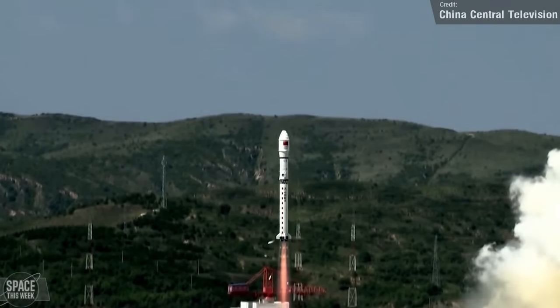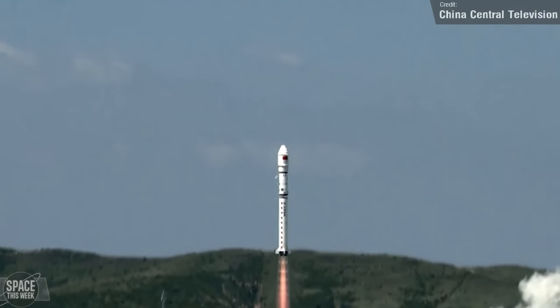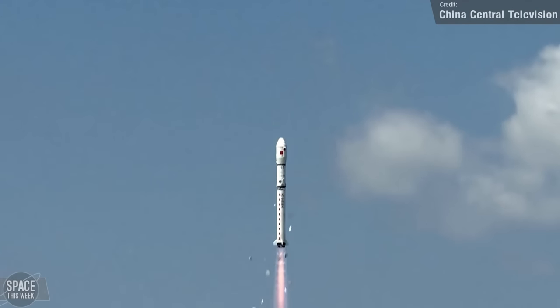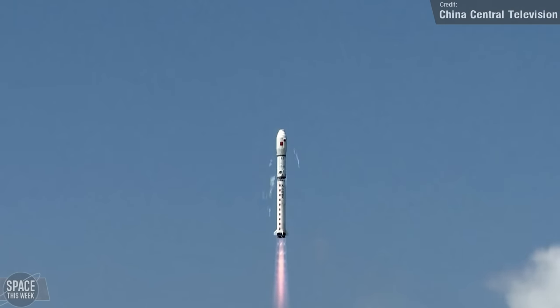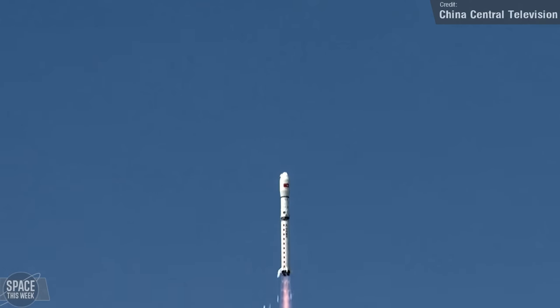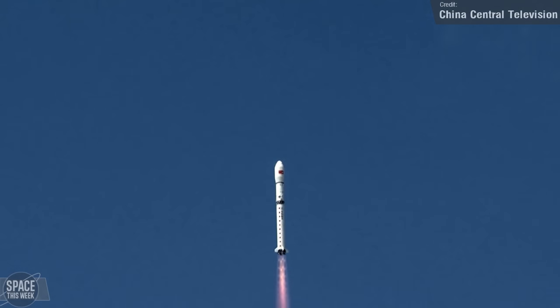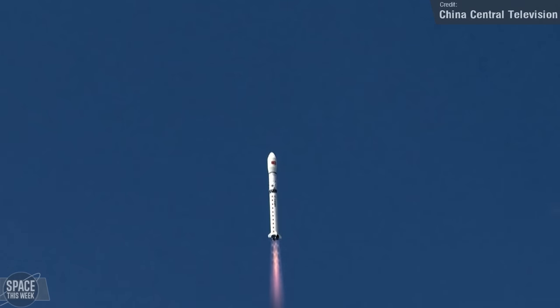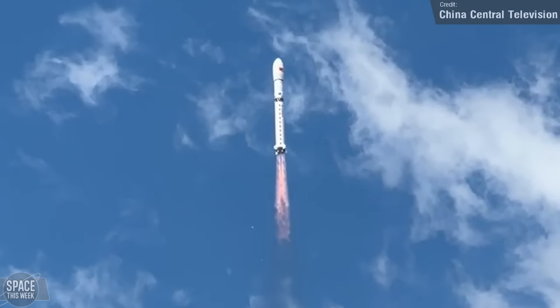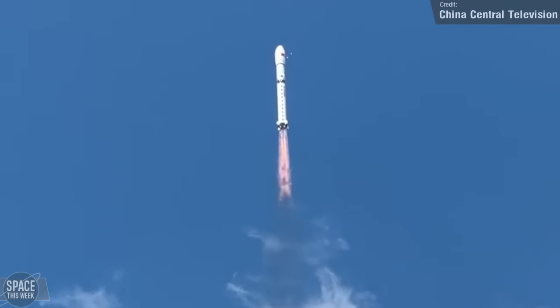Center in Shanxi Province, carrying four satellites, SkySat AS01, 02, and 03, and the Lynxy-3. According to official sources, SkySat AS01 is a low-orbit synthetic aperture radar satellite, SkySat AS02 is an optical remote sensing satellite, SkySat AS03 is an infrared remote sensing satellite, and Lynxy-3 is a satellite dedicated to broadband communication technology verification. All four satellites have successfully positioned into their designated orbits.